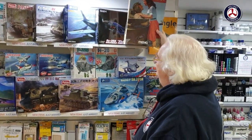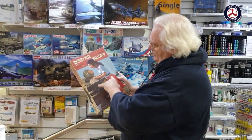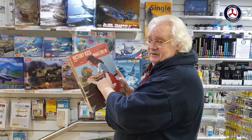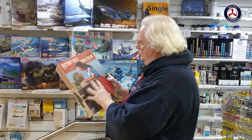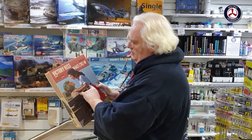We've got a few from Meng. This is the new one from Meng. This is actually their Sherman, but with these two figures in resin included, plus an upgrade set for the Sherman. Lots of detail. Should be quite a good unit, especially if you want that scene.